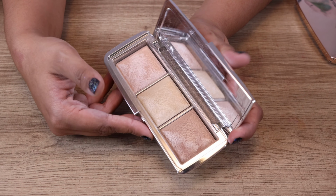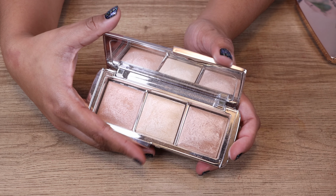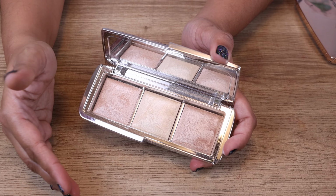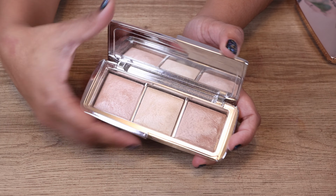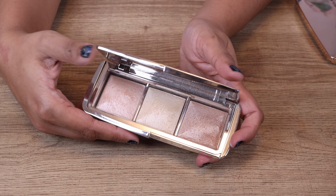If you are tanner or a deeper skin tone than me, I would caution you because this is a pretty pricey product, and I know a lot of my favorite YouTubers rave about this. I think it makes sense if you have a light medium skin tone, but for my skin tone and darker, I would say don't spend your money on this.